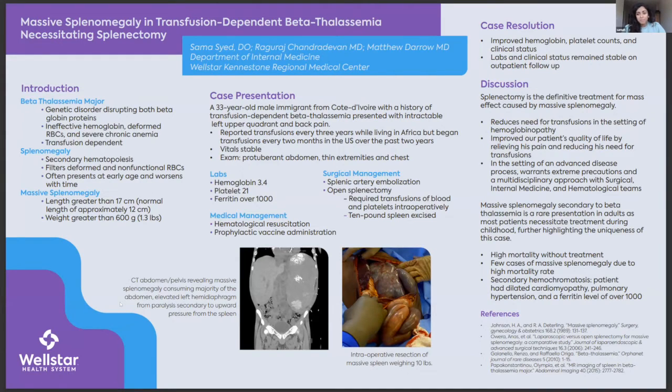So let's get started with the case presentation. We have a 33-year-old male immigrant from the Ivory Coast. He has beta-thalassemia major. While he was living in Africa, he would get transfusions about every 2 to 3 years, but since moving to the US, he would get transfusions every other month.